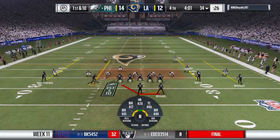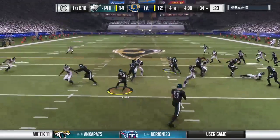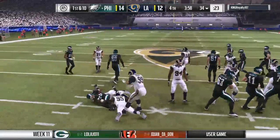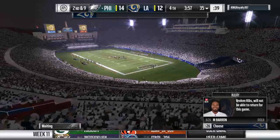In motion right is Aguilar. They'll run it now out of the gun. And he stopped immediately there. Credit him with a 1-yard gain there to make it 2nd and 9.